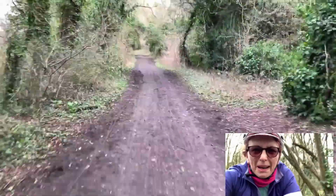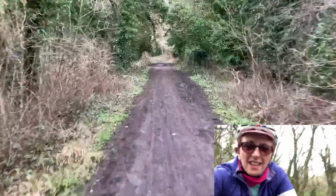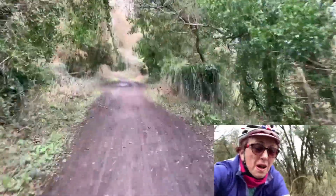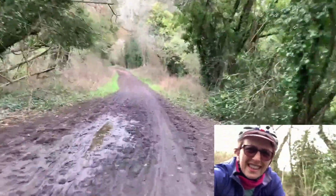The path is a mixture of gravel, compacted mud, and after the storms of last week, not entirely compacted mud. Some of it's quite sticky in places, but I've got light gravel tyres on my Ribble. That's absolutely fine. Wouldn't want to ride it on smooth tyres today though.